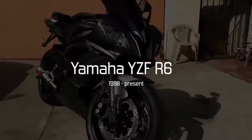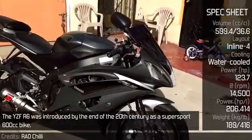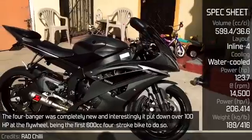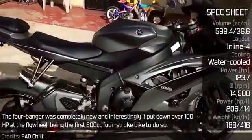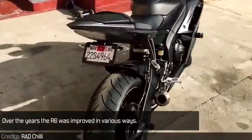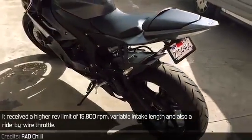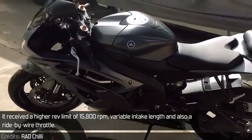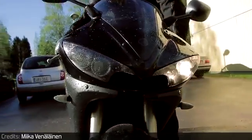Yamaha YZF-R6. The YZF-R6 was introduced by the end of the 20th century as a supersport 600cc bike. The four-banger was completely new, and interestingly it put down over 100 horsepower at the flywheel, being the first 600cc four-stroke bike to do so. Over the years, the R6 was improved in various ways. It received a higher rev limit of 15,800 RPM, variable intake length, and also a ride-by-wire throttle.